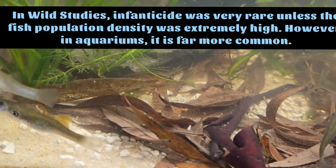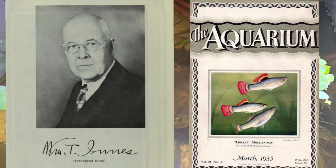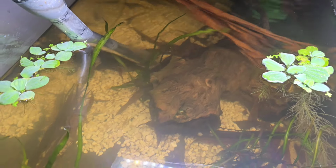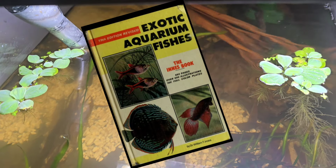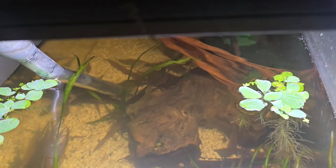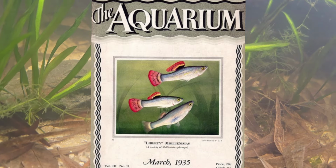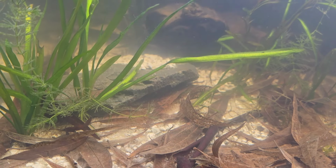Now, they were named the Liberty Molly by William T. Innes in his 1935 The Exotic Fish of the Aquarium Hobby. And it was a 500-page book with over 18 editions that showed rare and unusual fish that are being kept in the American fish hobby. So while it had unusual and strange fish, it also had fish that were fairly common, this being one of them. And it was his book and his writings to local fish clubs around the country that really popularized this fish.